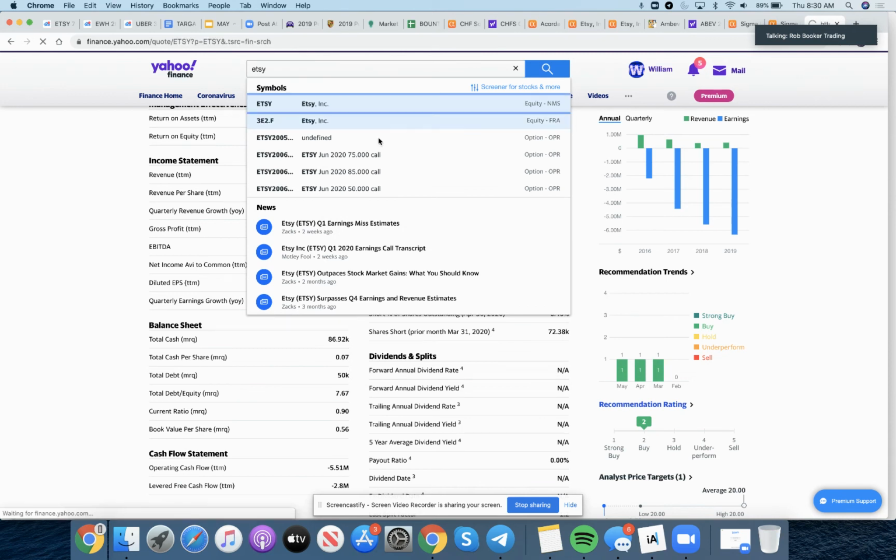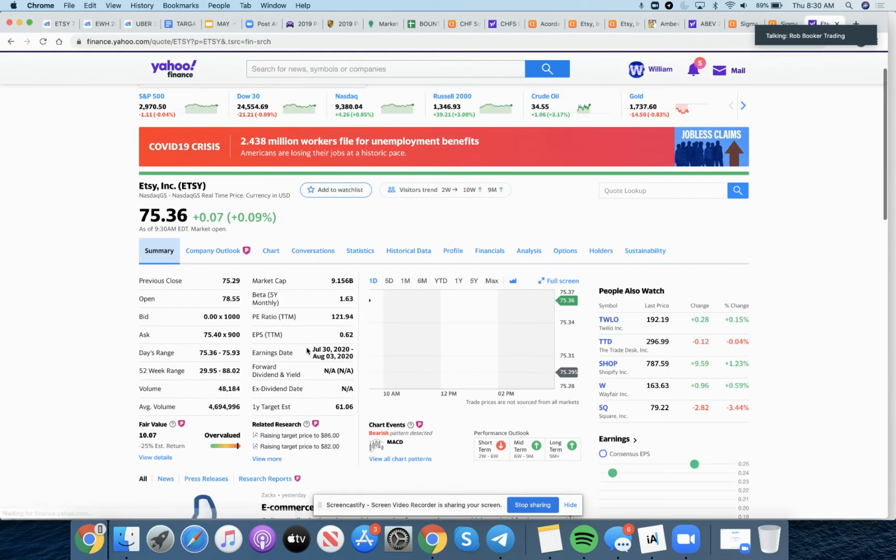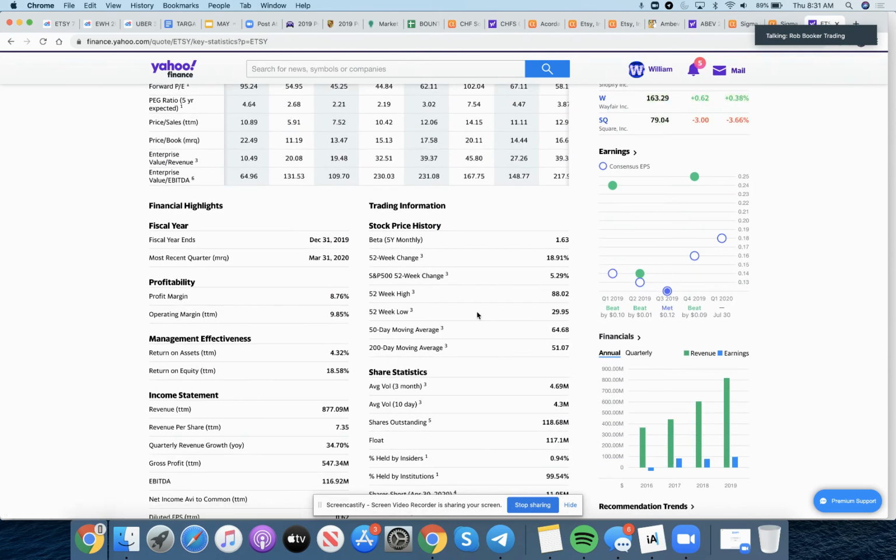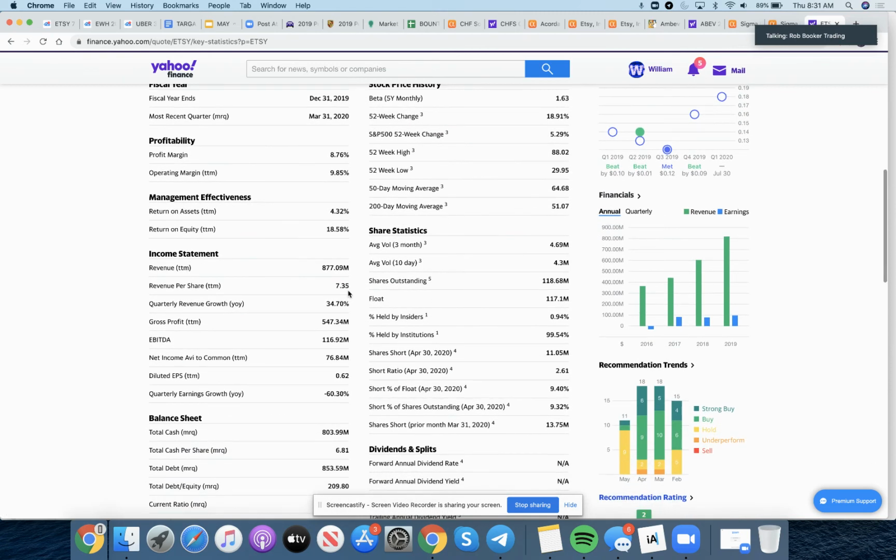Let's just make sure we take a look at the fundamentals. It's an overvalued company, which most of these are, with 4 million shares of average volume. They run a website. They also run Reverb for musical instruments. They run a website that sells kind of artsy and craftsy stuff. They have $877 million in revenue. Gross profit they have. They have earnings before interest, depreciation, and taxes.